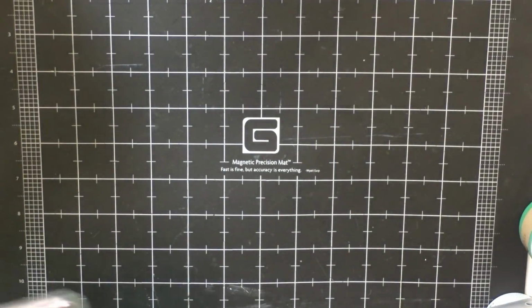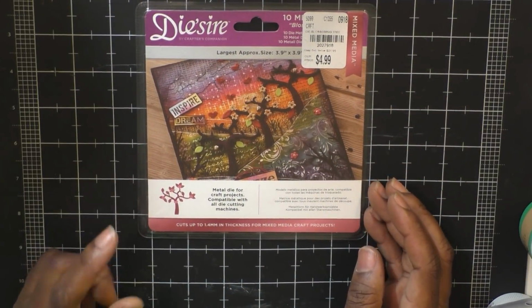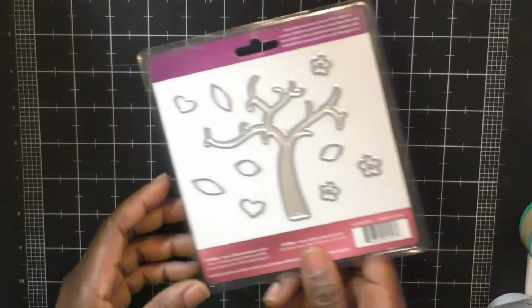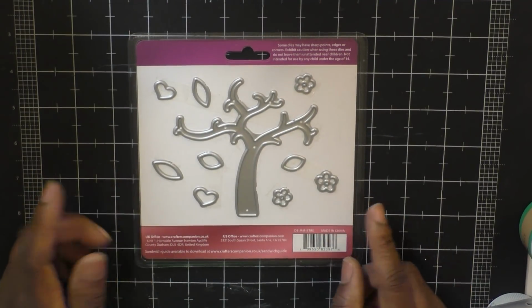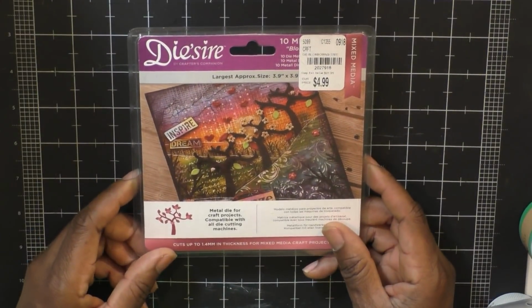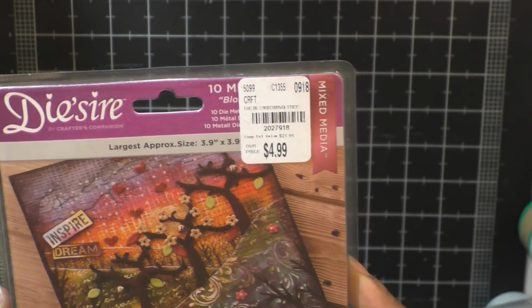Then I was lucky enough to get this Desire die, and it's the tree one. And I think it's really pretty. When I saw people hauling it, I was like, really? Seriously? This is in there? I like it. It's very nice. And I looked up and was able to find one for myself.